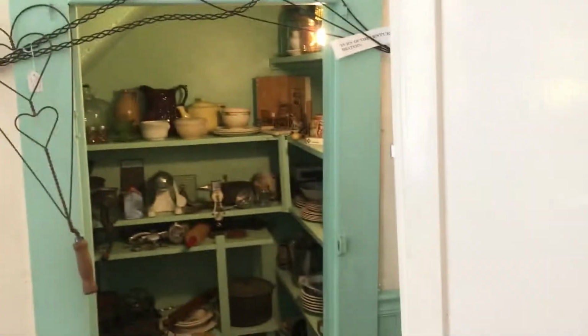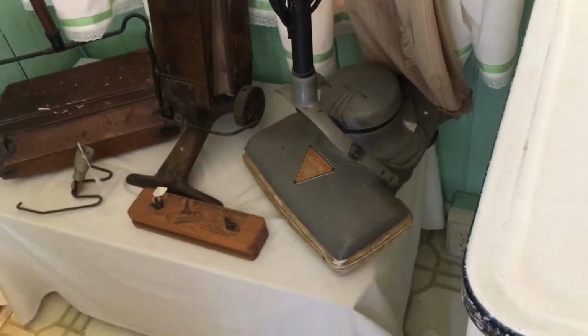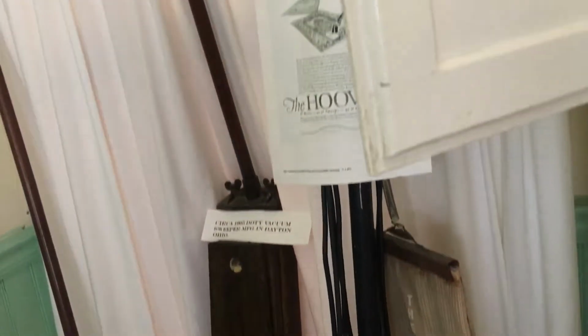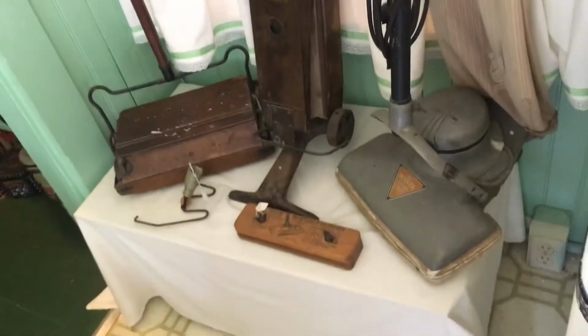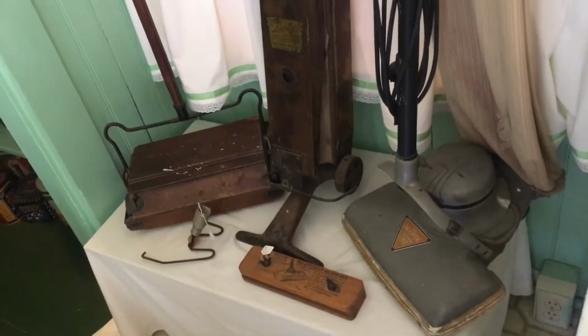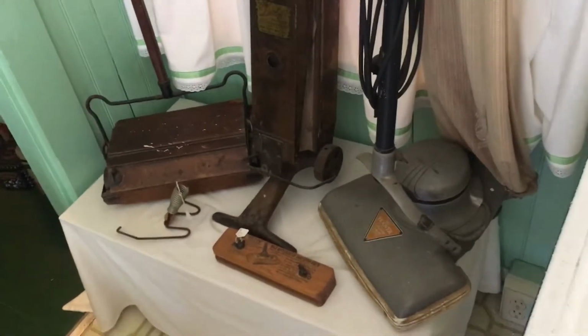Then we have 3 vacuums. Those are dinosaurs, man. Wow. The one on the left reminds me of elementary school because I used to have one, but it was black. It never picked up anything and it was very loud. And we have a pantry and we have these rug beaters in different shapes.